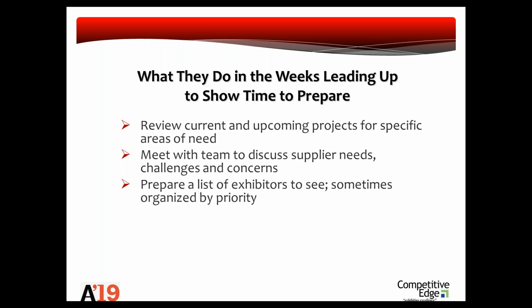They tend to approach their list in the form of must see, should see, nice to see, and almost all of them said they like to knock out their must-sees first, because sometimes schedules get off the rails. So they're coming with a list of exhibitors, sometimes almost always organized by priority of who they want to see. They also are coming prepared.